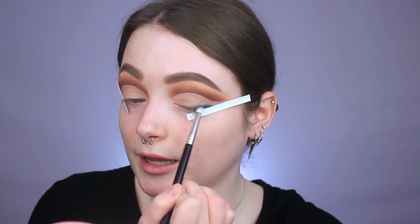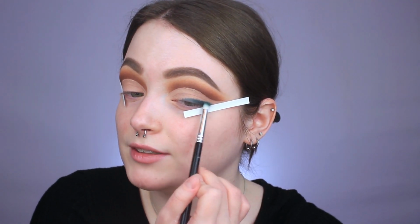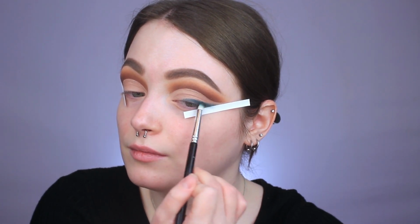And when I'm doing this, I'm really pressing it in. This blue shade though is seriously so pretty. I will say though, it is a little bit deceiving because it does look a lot darker when applied than it does in the pan. And then after you have the intensity where you want it, I'm just taking whatever's left on my brush and then smoking it out.